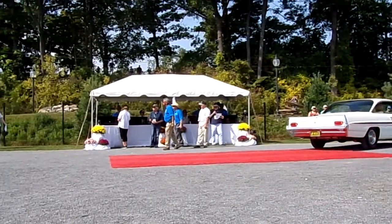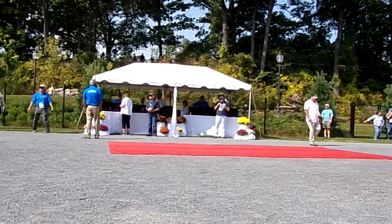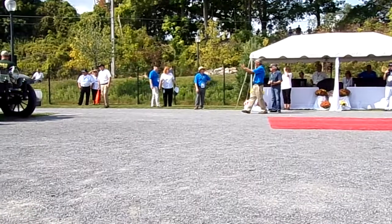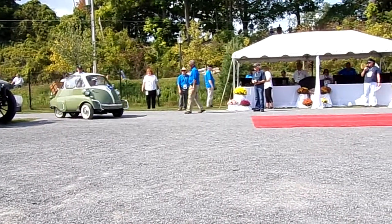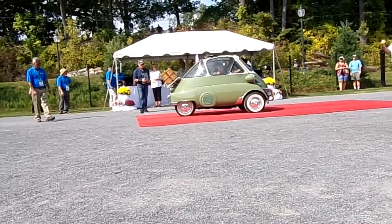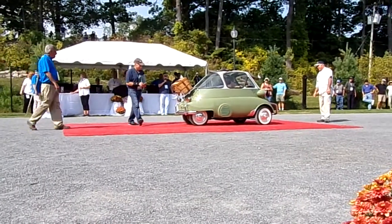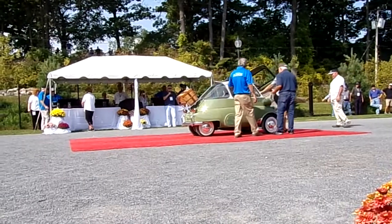In the European import category, this is John Gagliardi from Framingham, Connecticut, with a 1957 BMW Isetta 300. If you've all watched Wayne's show, Chasing Classic Cars, there's been an Isetta on the show more than once. But this particular, the Isetta is really the car that saved the BMW from death. And I don't mean that in a nasty way.